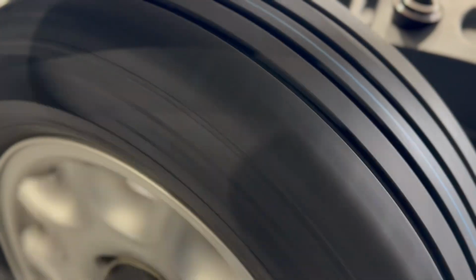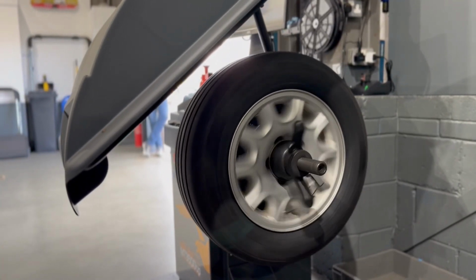All right, time for a balance. They're spinning up nice and true. We know the wheels are good. How much weight will they take? Well, we'll come back to that later.